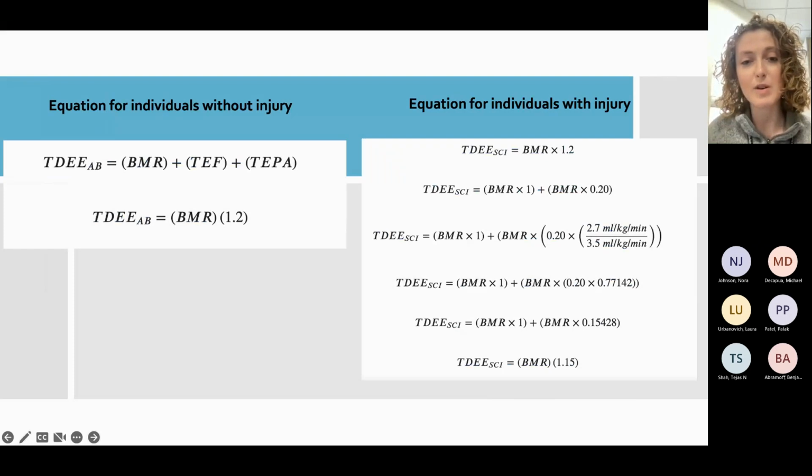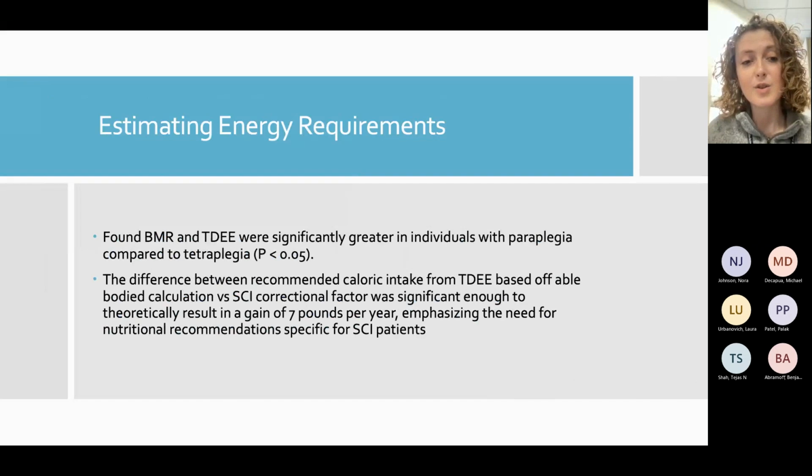And so the purpose of their study was to determine, does this correctional factor more accurately predict the basal metabolic rate and the total daily energy expenditure for an individual with an SCI. So they found that BMR and total daily energy expenditure for paraplegics was significantly greater than those for tetraplegics. And it's not difficult to understand why that would be the case. Obviously, if you have the ability to move your upper limbs versus those that cannot move their upper limbs or their lower limbs at all, you would be putting out more energy, burning more energy.